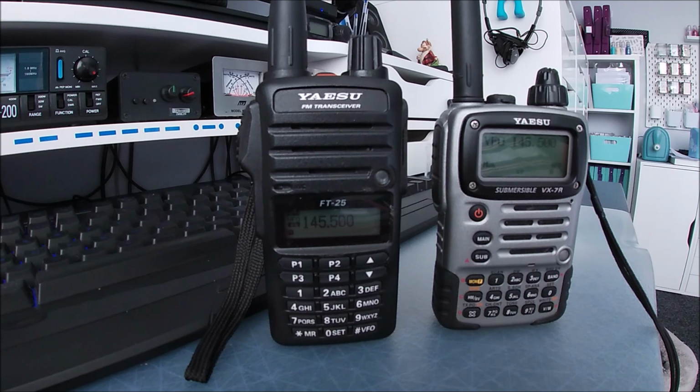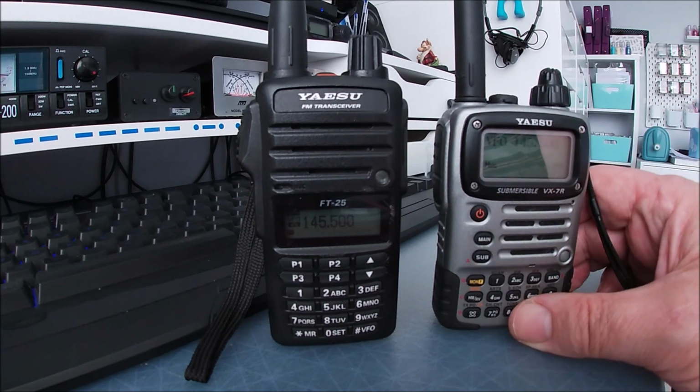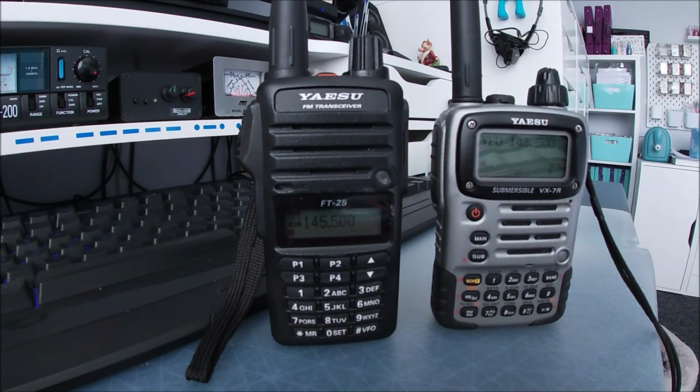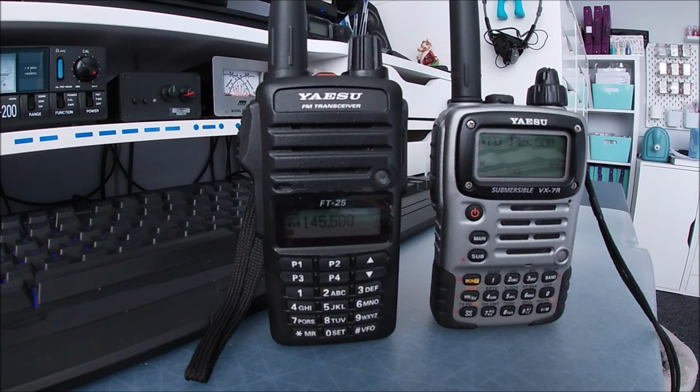I also own 2 handheld transceivers. This one, Yaesu VX7R, which does 6 metres, 2 metres and 70 centimetres. This one on the left, Yaesu FT25, just a 2 metre FM transceiver.